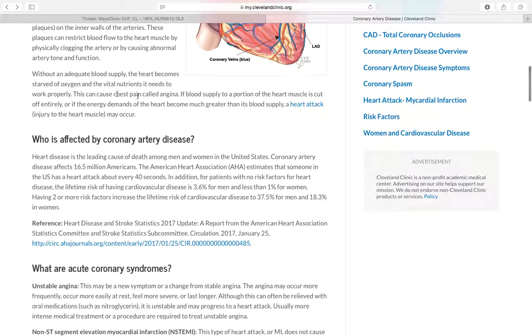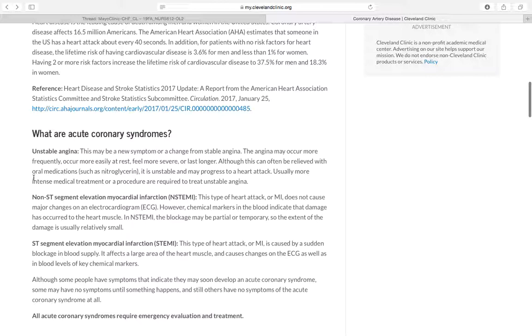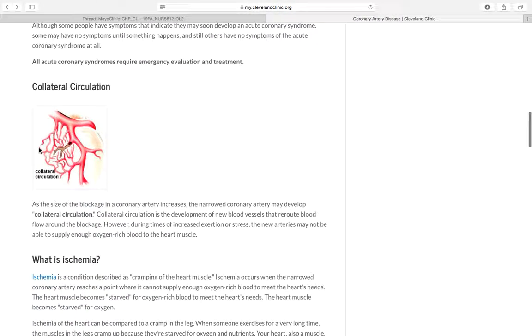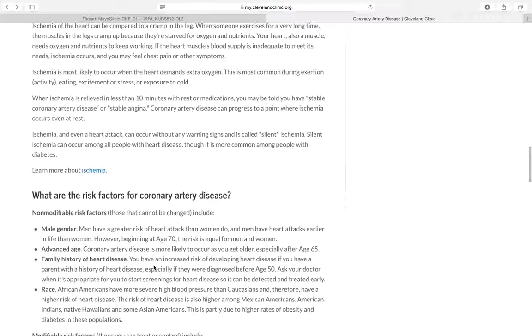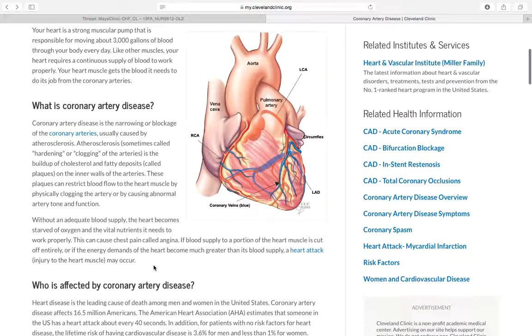Again, you can see it down here. They refer to angina as chest pain, using very basic terminology for these people. Background of coronary artery disease, and it gets a little more in-depth here, describing some coronary syndromes: MI, STEMI, NSTEMI, angina, ischemia, definition. So this first page here really just kind of gives an overview of coronary artery disease.